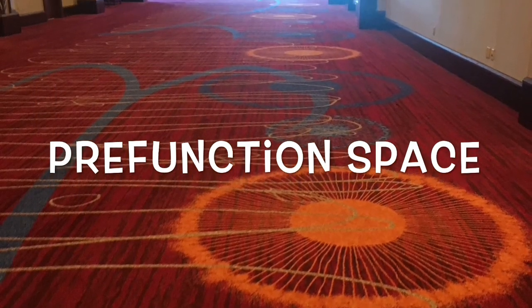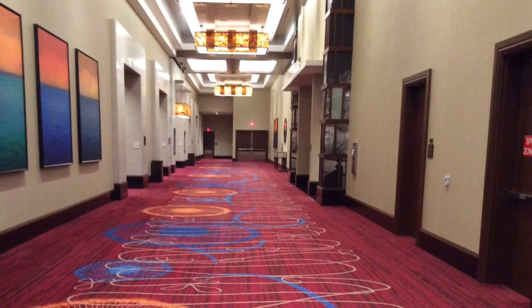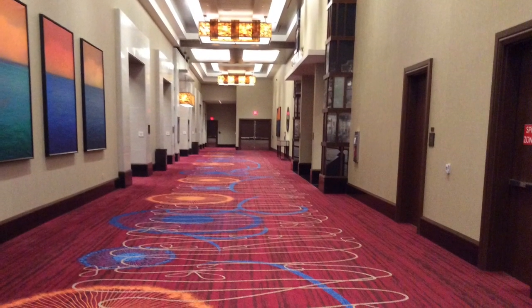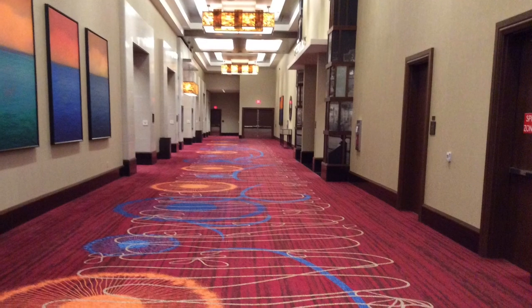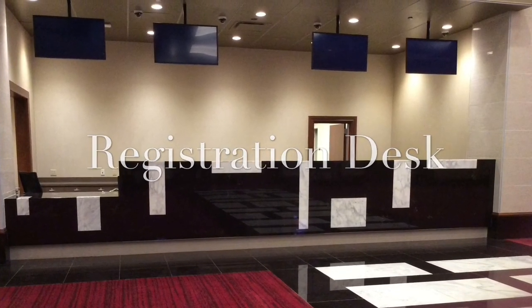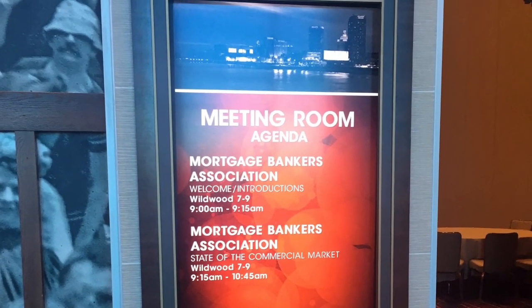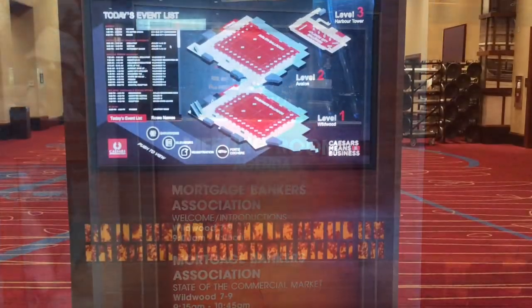Pictured here is the pre-function space around the perimeter, and it's a walking space from room to room, but is usually used for registration, exhibits or meal space. This is our registration desk. Additionally, there are screens like these in the pre-function space, so people know where events are located and also what else is going on in the building.